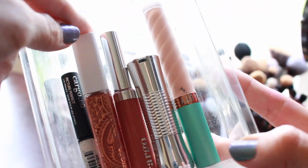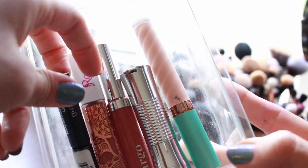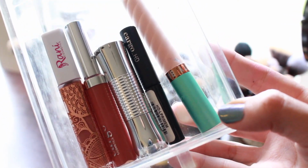And then last up is the Rani Cosmetics liquid lipstick. I wore this twice, but I want to wear it a couple more times before I put it in my collection and kind of give a review on it. And then I also got this Cargo. It's a lip primer that I want to try this next month. So these are all staying.